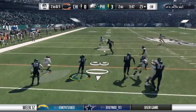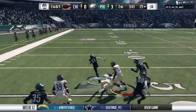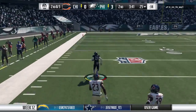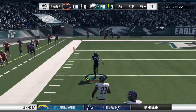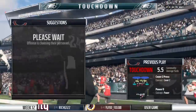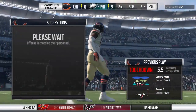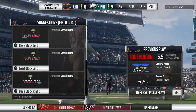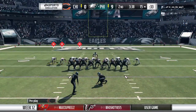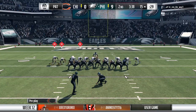On second down, Freeman. He finds an opening past the 40. Devontae Freeman, they're not going to get him. Touchdown, Philadelphia. Devontae Freeman with touchdown number 12 on the year. And the Eagles are able to strike quickly for 6. And with that carry, he's already over 100 yards here in the first half.